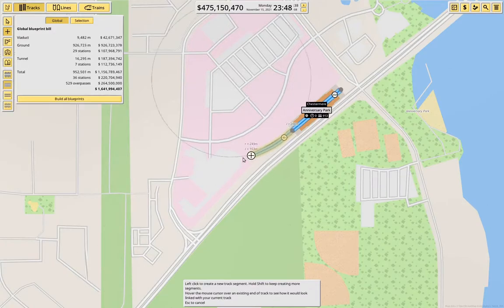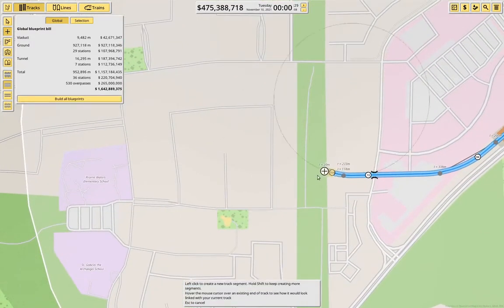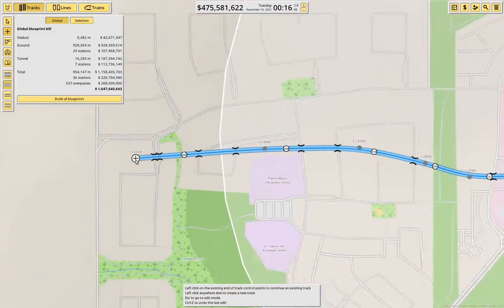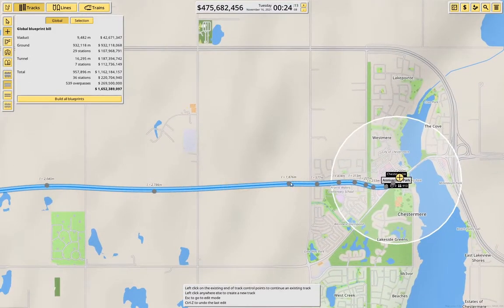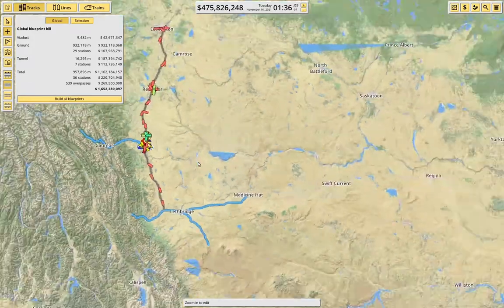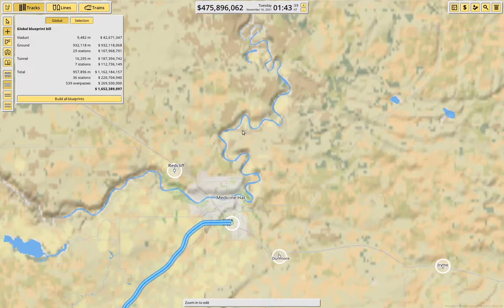Okay, now if we come across like this. Yeah, I think we can probably make this work. I actually explicitly avoided the school there just because. Okay. Now we can run across there. Okay, so the rest of this is basically connecting up the stations down toward Medicine Hat and Walsh.